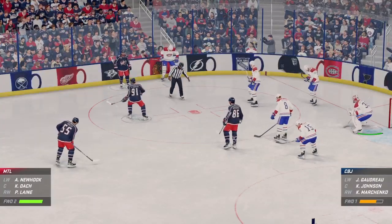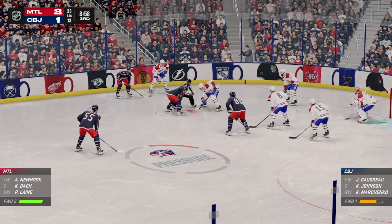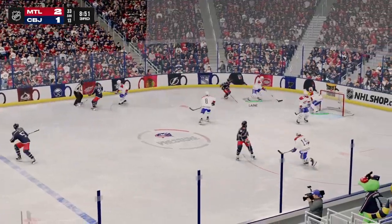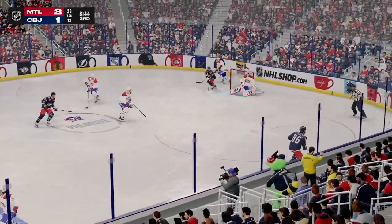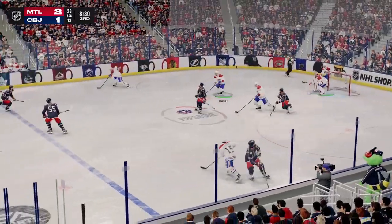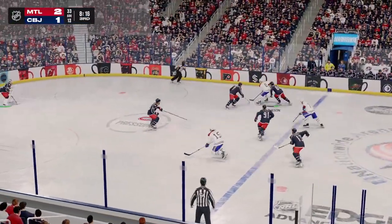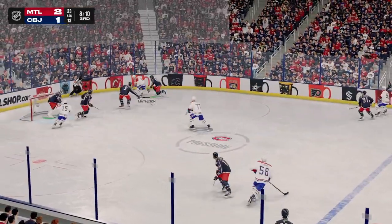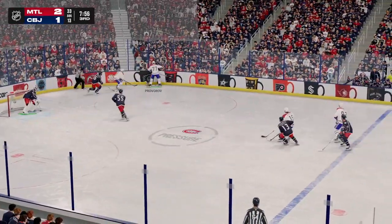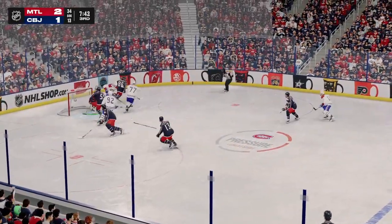More than half the period has gone by. Hope you're enjoying this one. Montreal's got a slim lead. They lead it 2-1. The Canadiens take possession off the faceoff. Quick feed to Savard. Inside the defensive zone, moving the puck. Moves it over to Matheson. Montreal's got the puck against the wall. Scrum ensues along the boards. Grabbed along the board by Dach.